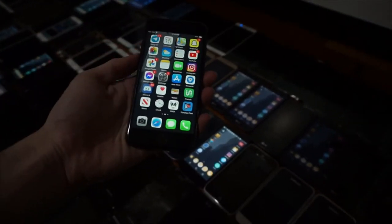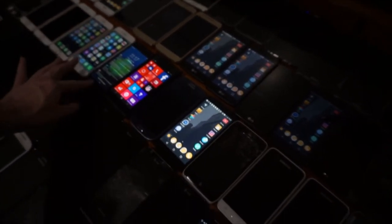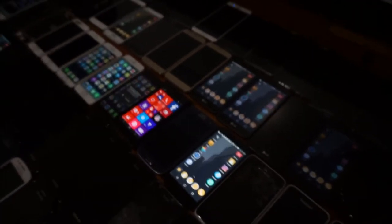Oh, this one's doing all kinds of stupid stuff. You keep hearing them buzz. iPhone 8. iCloud unlocked. Also, it's probably my second best phone in the collection. Really nice. Nokia Windows Phone. Dumb. I don't care about Windows phones.